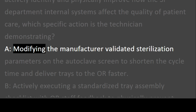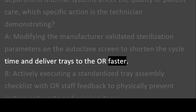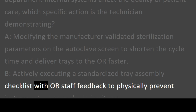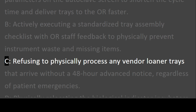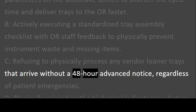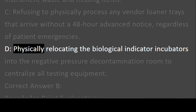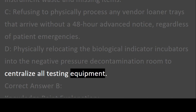A. Modifying the manufacturer-validated sterilization parameters on the autoclave screen to shorten the cycle time and deliver trays to the OR faster. B. Actively executing a standardized tray assembly checklist with OR staff feedback to physically prevent instrument waste and missing items. C. Refusing to physically process any vendor loaner trays that arrive without a 48-hour advance notice, regardless of patient emergencies. D. Physically relocating the biological indicator incubators into the negative pressure decontamination room to centralize all testing equipment.